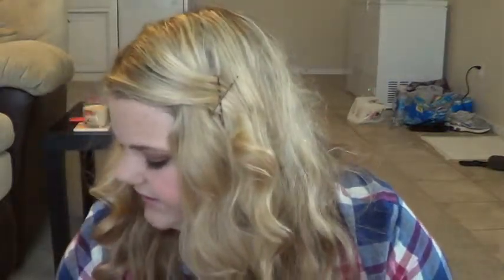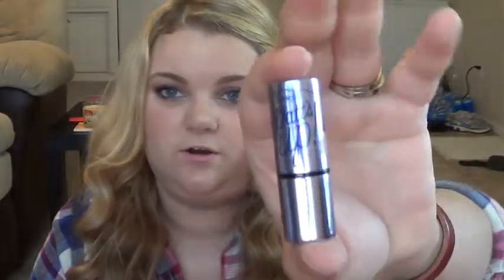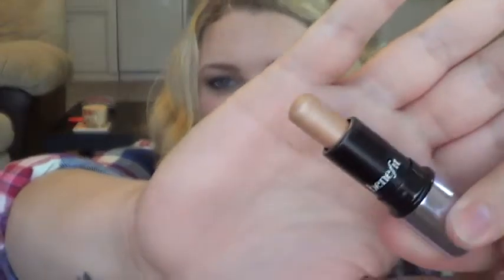The next thing that I got is this. I got this as a 100 point perk or whatever, and when it runs out, I'm going to get the full size. But this is amazing. It's the Benefit What's Up. Anyways, it looks like this. It kind of looks like a glue stick, lip balm deal. It's a champagne-y, bronzy highlight. It's a really good summery highlight if you're a little bit tan.